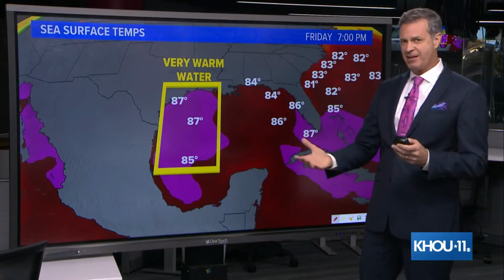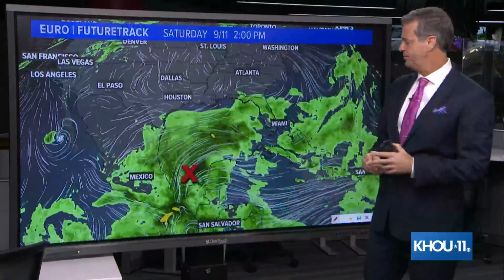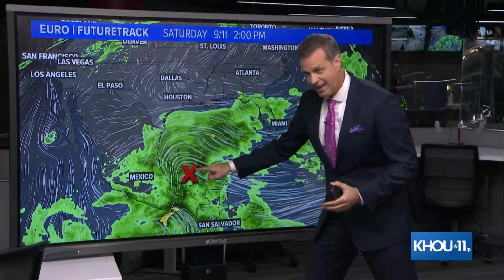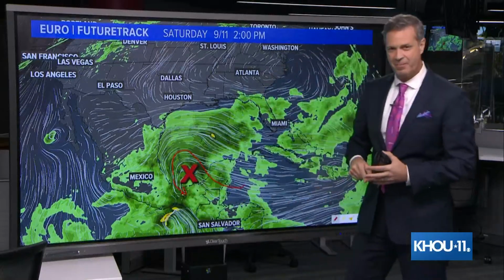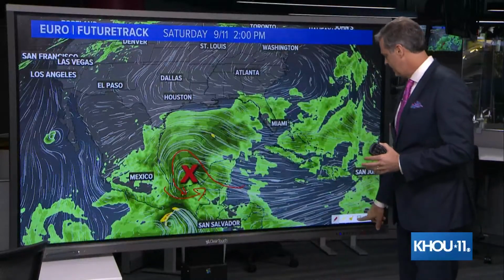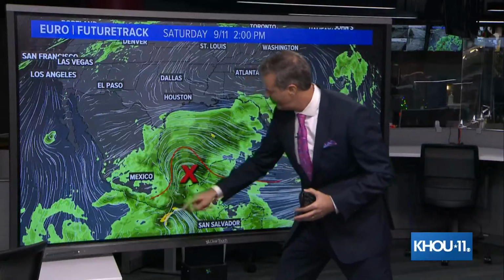So what does all this equal? The computers are looking at all of this. What do they indicate is going to happen? Well, this is interesting. So we go into Saturday, 2 in the afternoon. Our little X, our little developing wave, is still just that. Notice this, it's an open wave. But look, it's trying right there to bend winds around. We need that westerly component across the southern flank of that storm to cut off a low. But we don't have that on Saturday. It's still an open wave.